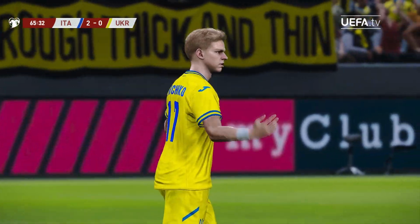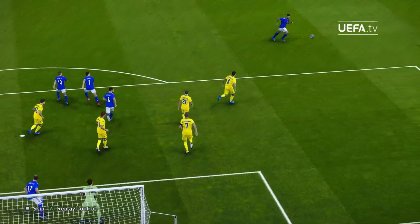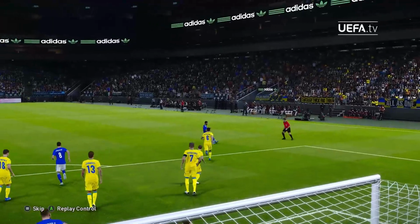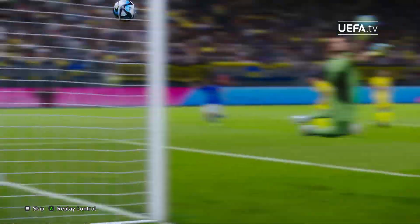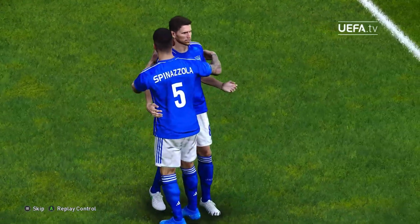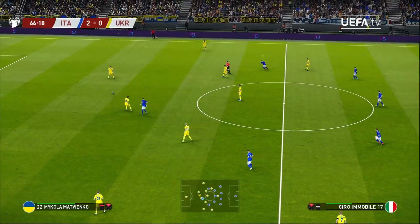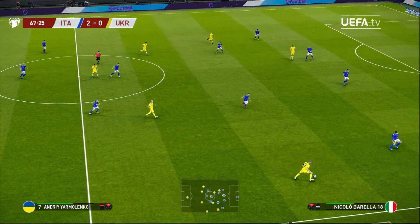I can give the keeper a little sympathy here because I think he might have been slightly unsighted. However, credit where it's due, it's still a fine finish from a tight spot. Italy take a two-goal lead, and things should be comfortable from here on in. Well, with this kind of authority, Peter, why not push on and totally kill this off?